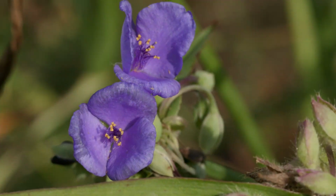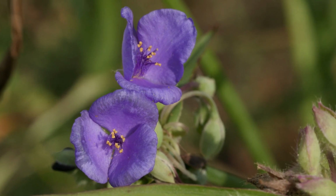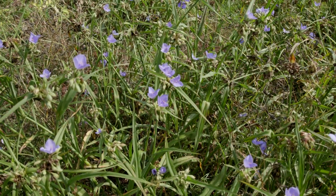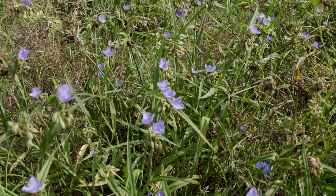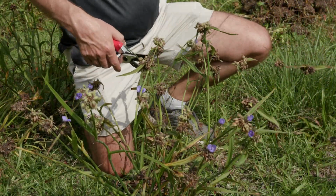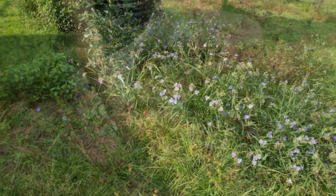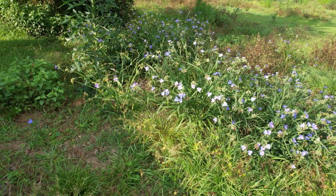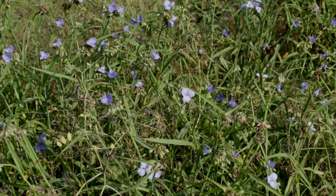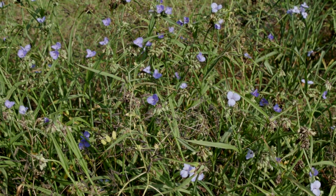It has gorgeous three-petaled flowers that are produced daily in terminal clusters. The flower colors range from blue to purple to pink. Once they have finished blooming, cut back the stems. Spiderwort prefers moist to well-fertile sites, but adapts to average garden soils in sun to shade.